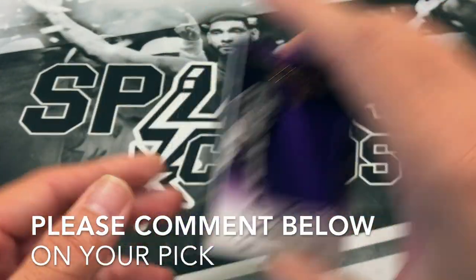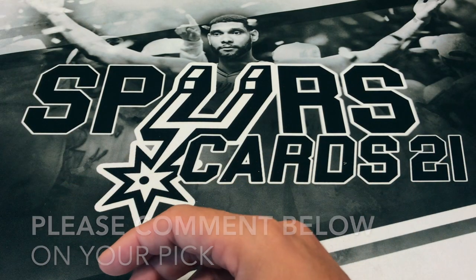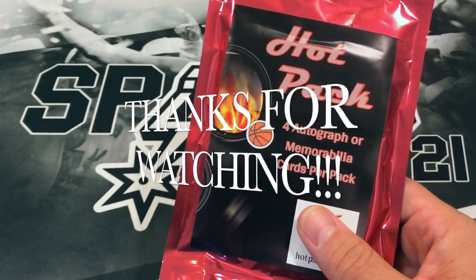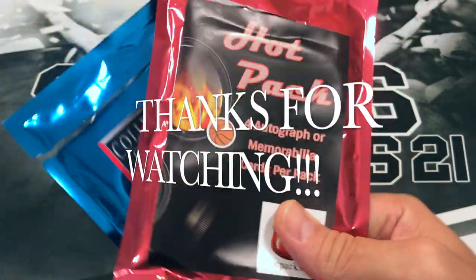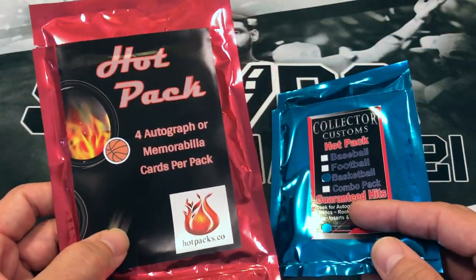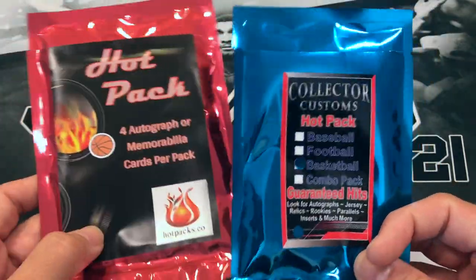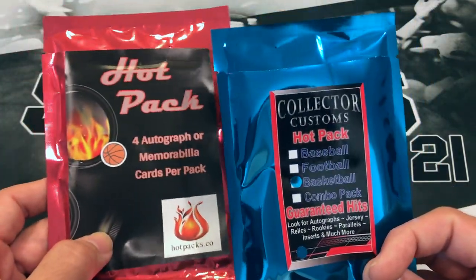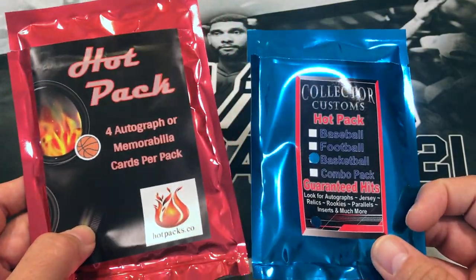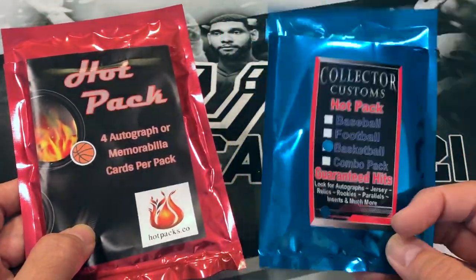All right, so I'm not gonna do a recap of them all, but basically, let me know if you thought we'll go with the red or blue packs. Like I said, these hot packs and Magnetos were a total of roughly $60, and then these here were roughly $45, including tax and everything. So let me know which one you preferred, the hot packs or the eBay packs.